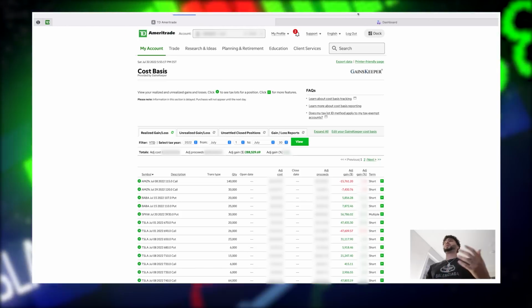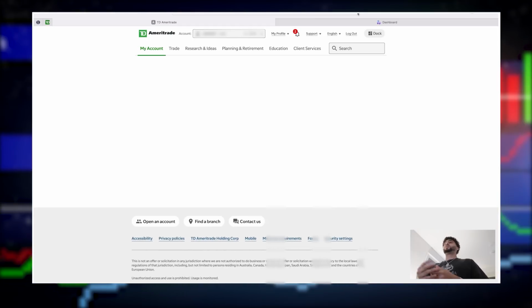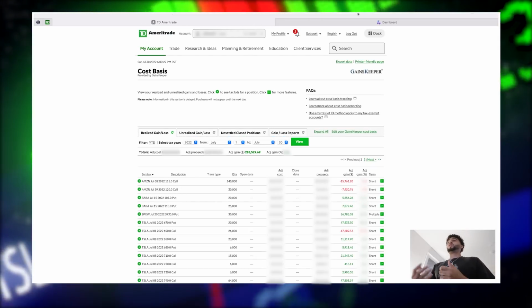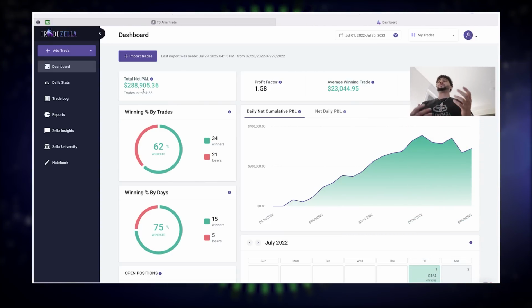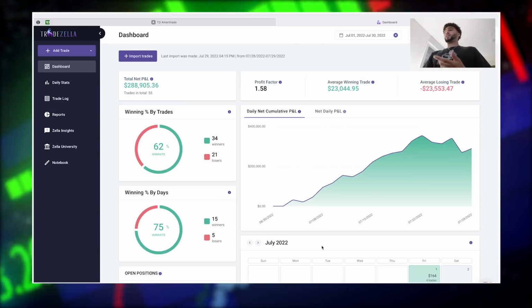Obviously, I'm going to refresh this page so we know I'm not on Google Chrome. I'm on Safari. Just wait for this to update for you guys. So $288,529. As you can see, it's $400 off. Maybe that's something to do with fees or whatever. But let's go ahead and look at the month here.